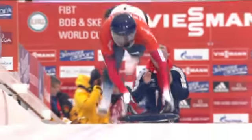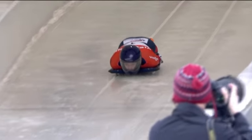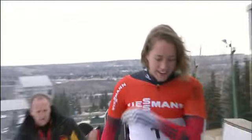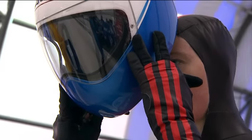Coach Andy Schmidt yelling, urging his charge on. And a really good look at the focus of the eyes of skeleton. Make a good little vignette. Hello, Mum and Dad. Welcome to the World Cup Series, everyone. Enjoying it all with a great attitude as well.